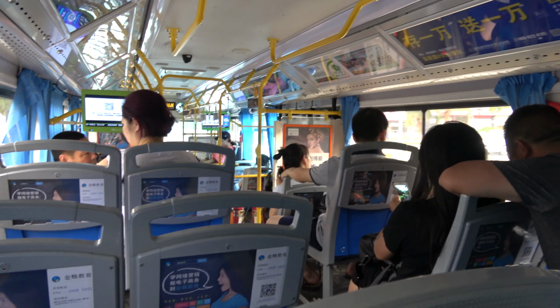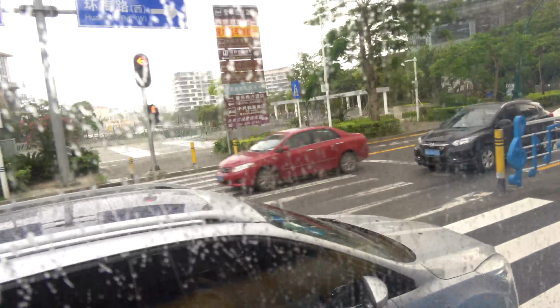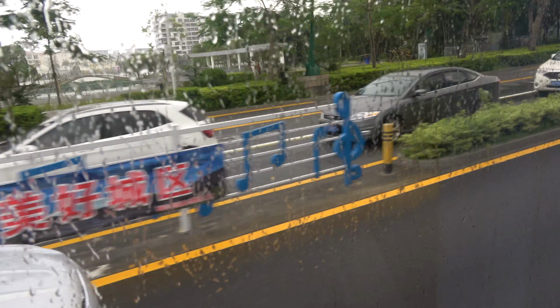So I'm on the bus back, and just in the nick of time, it's just started raining. Told you, Shenzhen's weather's weird.